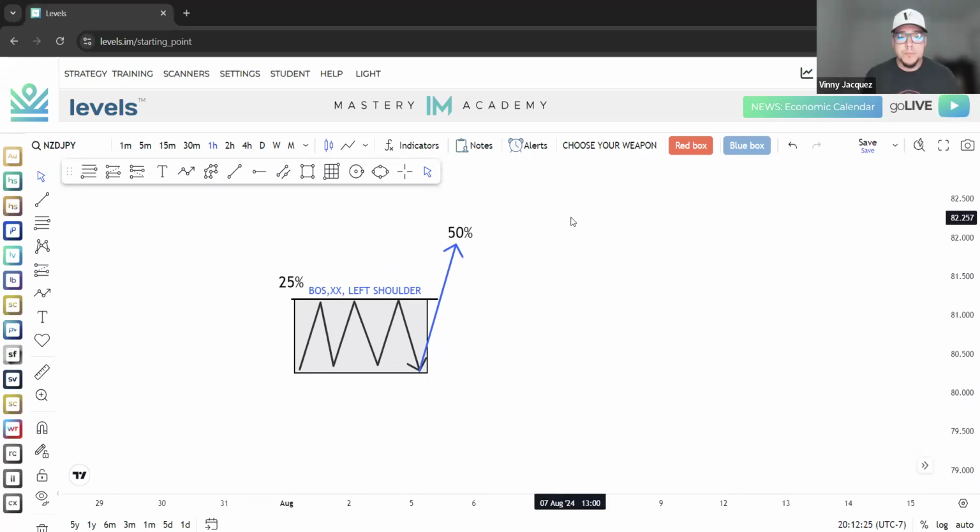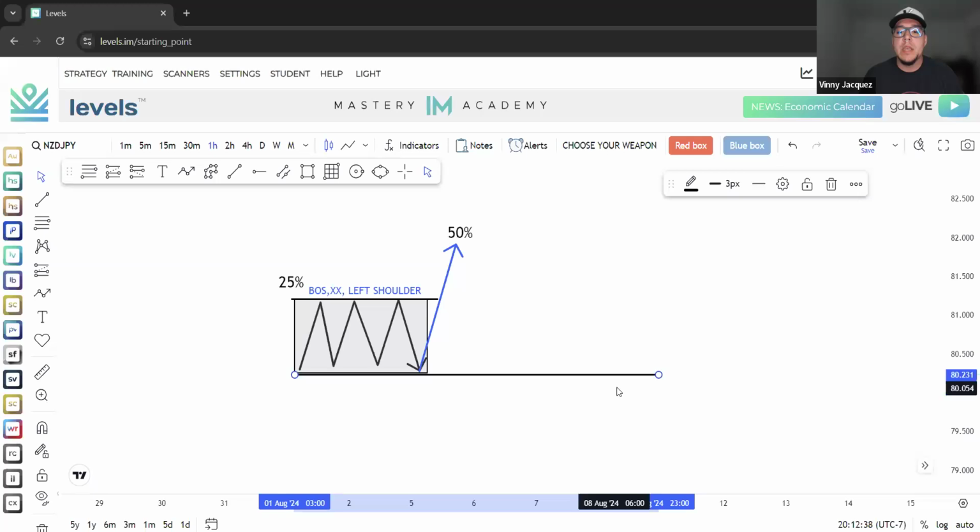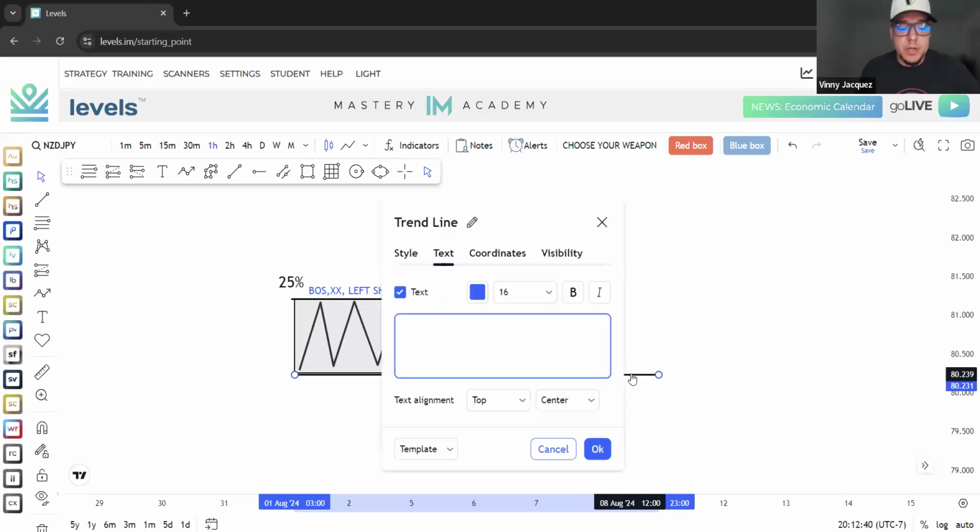All right, awesome. Now, the next move we need to see is 75%. Now, this is important. We need to have a change of character. The change of character is going to be this line down here. We need a change of character for a sell opportunity.